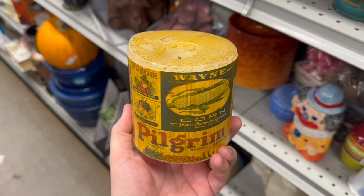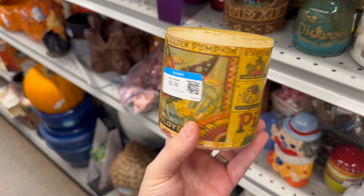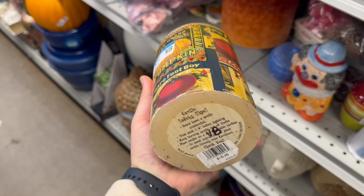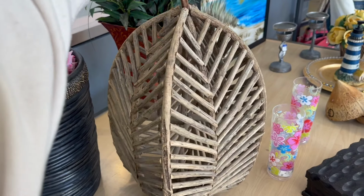These were also fun and whimsical for the holiday season, for Thanksgiving or fall. I really loved all of the decoupage images on the sides of these candles. This one was really cute, and I love that they were almost like canned art, almost vintage-like. They were very interesting and nice to see.